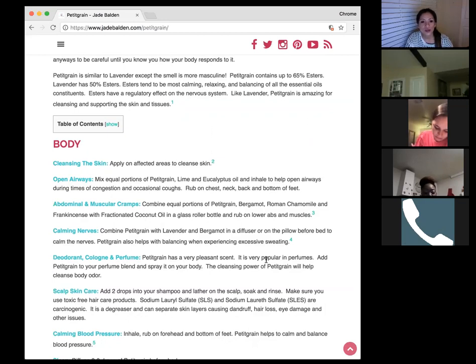The other thing it does is help open airways. If you have never tried petitgrain before, try it mixed with lime and eucalyptus. Put equal portions of lime, eucalyptus, and petitgrain in your palms and just inhale it. That is an amazing smell, especially during this winter. I know a lot of people like to use the same reliable oils, your On Guard, your Breathe, and those are fantastic. But sometimes you need to shake it up a little bit, because you're coming at that issue from a different angle. If you want change, you do need to do some things differently.